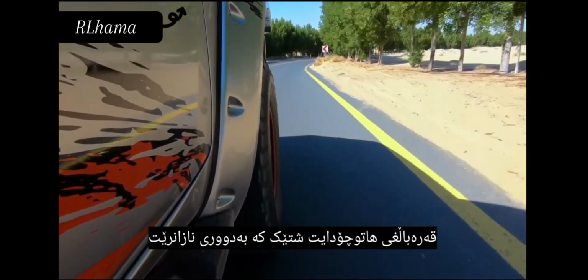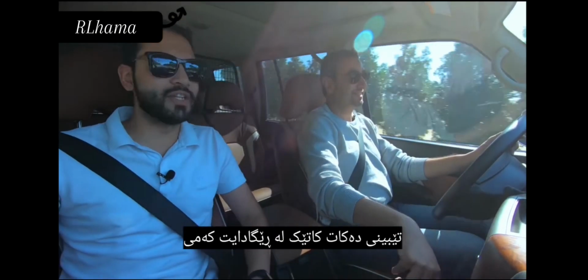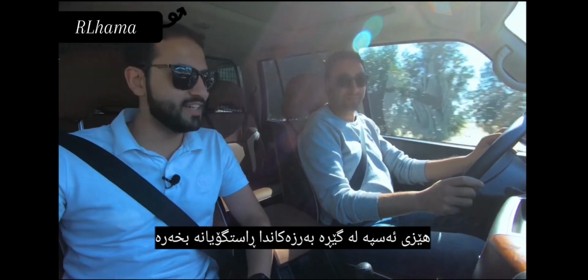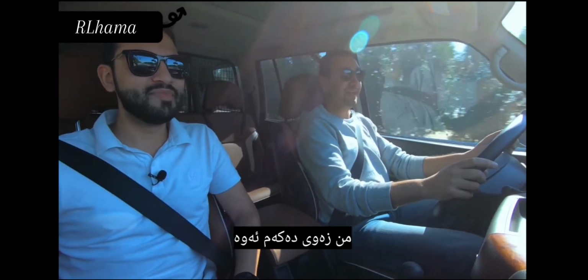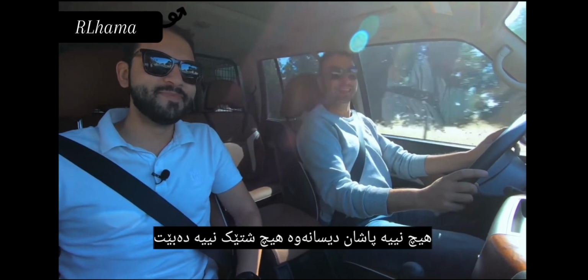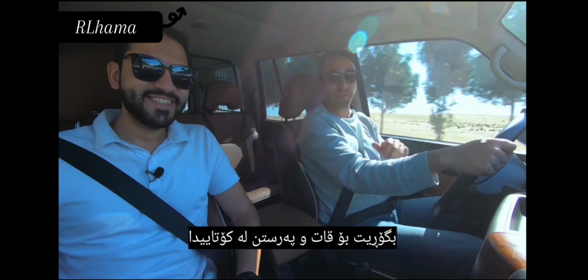Something you're unlikely to notice off-road but will definitely notice once you're on-road is the lack of horsepower in higher gears. Anas, put it into fifth and floor it. Here we go, and I'm flooring it. It's nothing. Dead again. Nothing. You have to shift into fourth and push it.